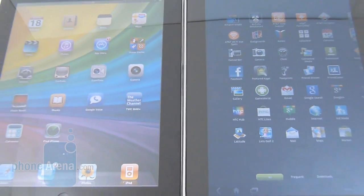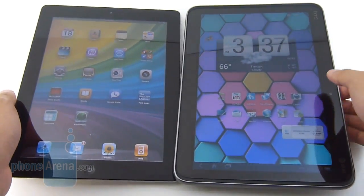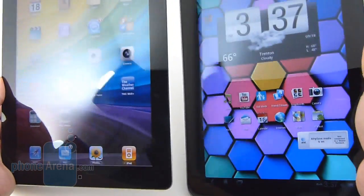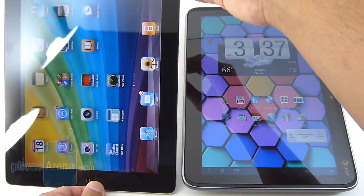In terms of color output, both are nice, but it's a little bit more bland looking with the HTC Jetstream. And you do tend to notice a little bit of a yellow tinge when you look at it at extreme angles. Overall, the brightness output also has to go to the iPad 2. We definitely like it, just because in outdoor conditions it just seems a tad bit brighter.